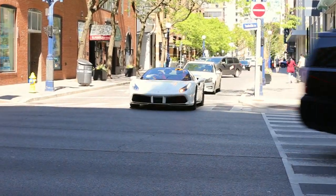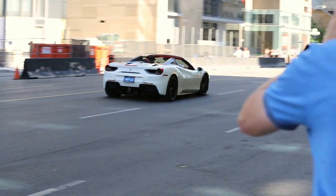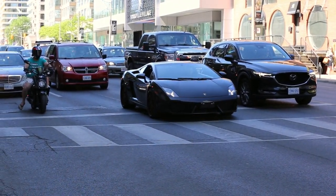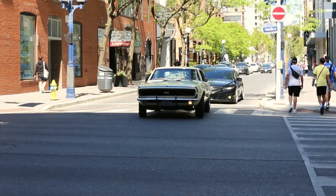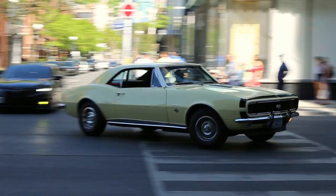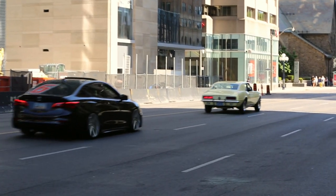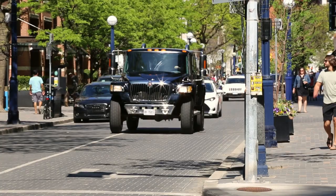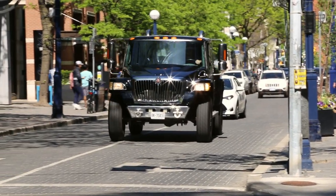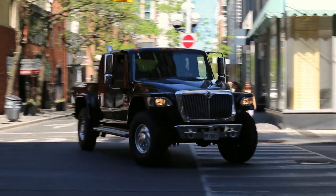Guys, sick 488 red guts. It's pretty sick. LP560 Gallardo. '67, right? Yeah. In Yorkville, but what the heck? Oh, that's crazy.